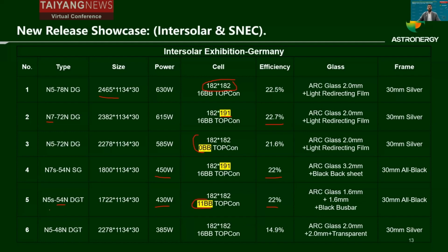Last but not least, since the demand in Europe has increased for agrivoltaic modules, we released the latest product in the market, the N7 with 48 TOPCon cells. The power peak of this module is 385 with efficiency 14.9%.